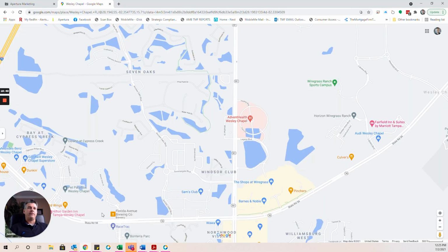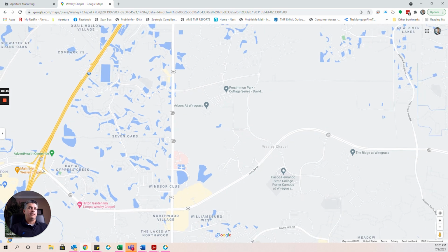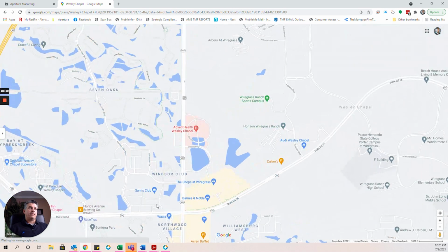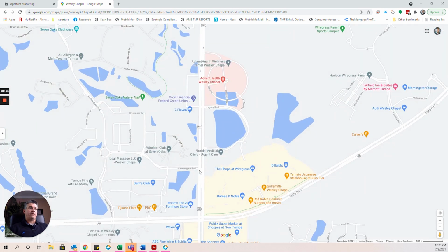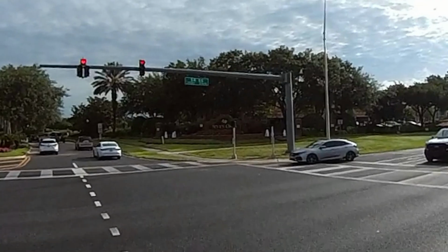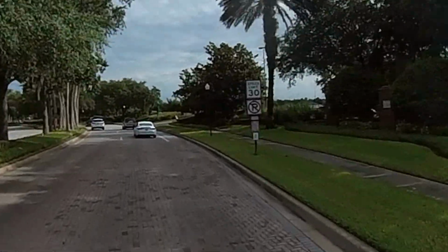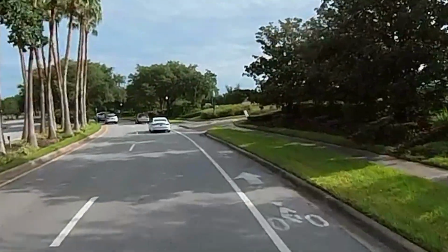Okay, so coming off of 56, let me scroll back out so you can see this. Here again, here's 75, and here's the outlets. If you come down 56 to Bruce B. Downs North, you're going to see this is all Seven Oaks right here. This is a big master plan community. They've got their own school. They've got a lot of different builders in here, and a couple features I would say to note.